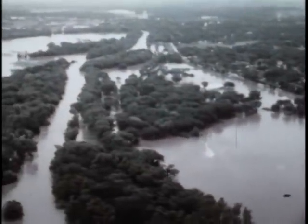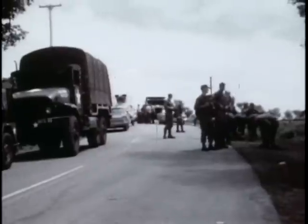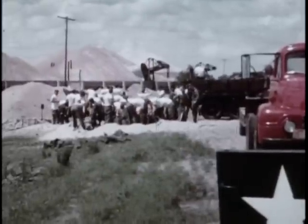This flood brought out the Guard in Kansas, where the Guardsmen played an important role in rescuing the stranded and protecting property. Guardsmen were on the scene immediately, aiding those who suffered in the tragedy in whatever way they could.